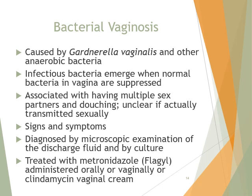Signs and symptoms. Let's see, I've got to turn to that page, don't I? So you can read through there, and you can read about preventing complications of bacterial vaginosis. No complications, but an association has been documented between bacterial vaginosis and conditions such as PID, which we know can be very painful. It also mentions that some health experts recommend that all pregnant women be assessed for bacterial vaginosis if they have previously delivered a premature baby. So it is treated with Flagyl, administered orally or vaginally, or the clindamycin vaginal cream.